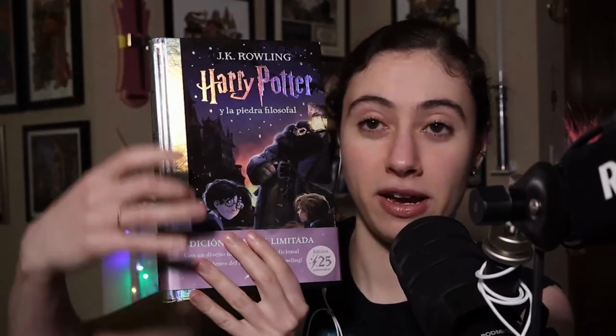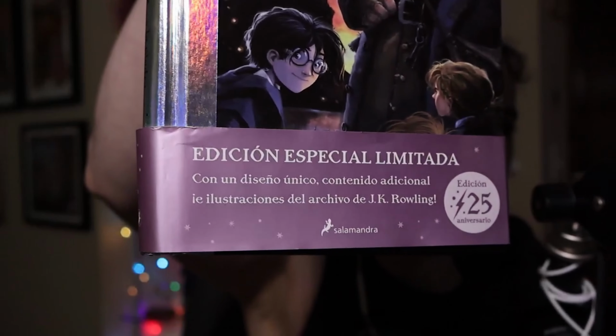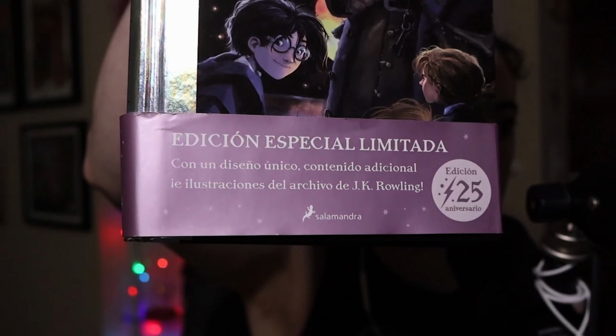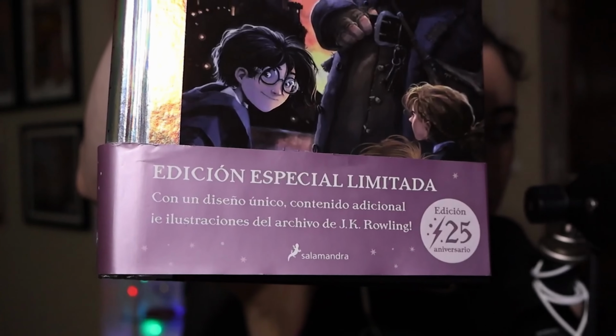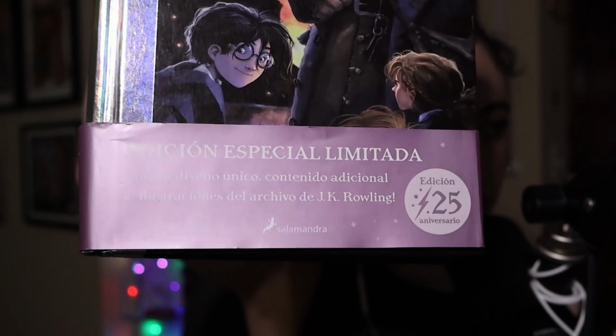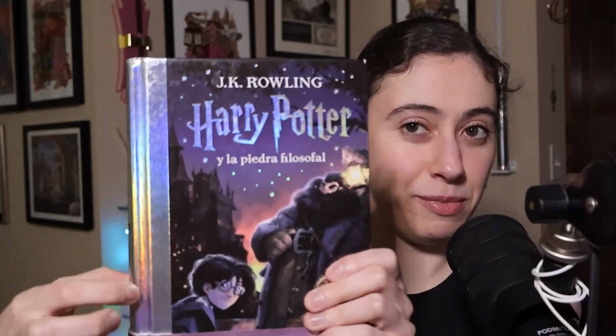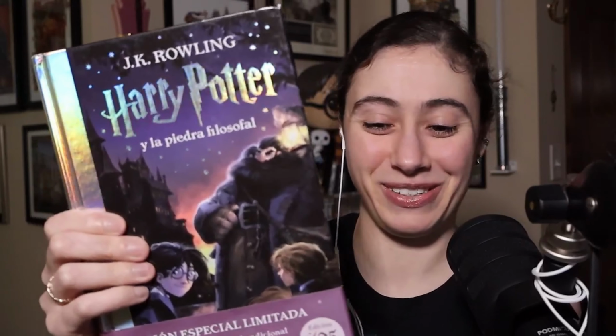By the way, before I begin, the illustrations are by Johnny Duddle. He did the Bloomsbury versions from 2014, I believe is the year. So, the very bottom here says, Special Edition Limited for 25th Anniversary. It says, with a unique design, additional content, and illustrations from J.K. Rowling. So, obviously, this is what they're talking about, unique design, but wait until you see the inside of it, because that's really cool, too.